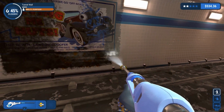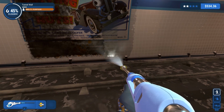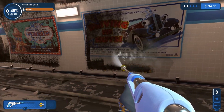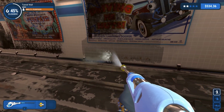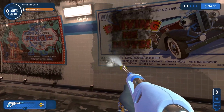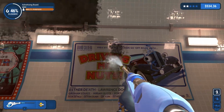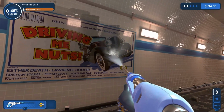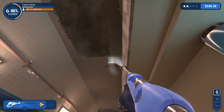Let's go ahead, clean this up. I don't know what that's made out of. It says multi-purpose. It's not going to be paper or cardboard, because this pressure washer would absolutely rip it to pieces, wouldn't it? So there we go. Cleaning that nicely. And there's that done. I'm going to go back to the tunnel roof, because I've been neglecting that a little bit.